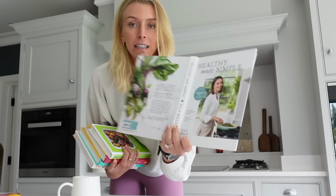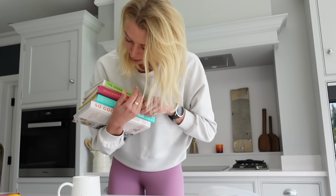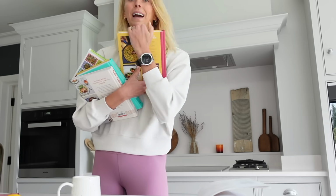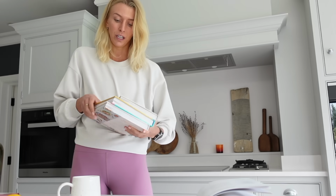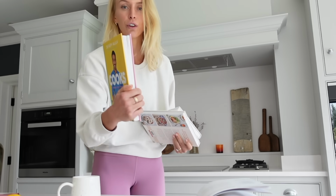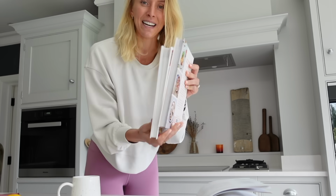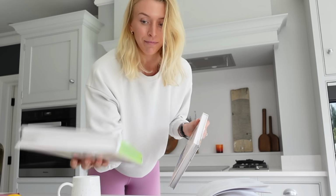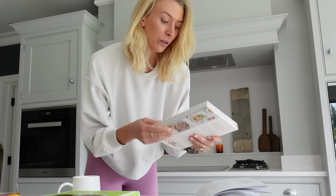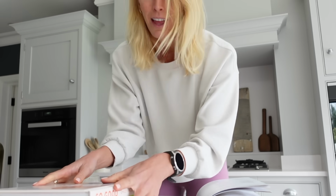So today I'm about to make a recipe from Healthy Made Simple by Deliciously Ella. I also love her Quick and Easy. This is one of my most used. It's the Doctor's Kitchen Cooks. I use this all the time. And then look how many pages are turned down in this one. This is the green roasting tin, another staple. And then of course, Emily English, so good. I will leave all of these linked down below.